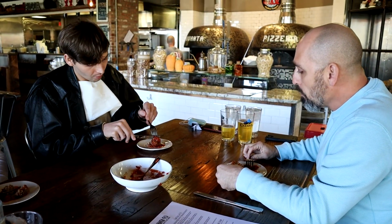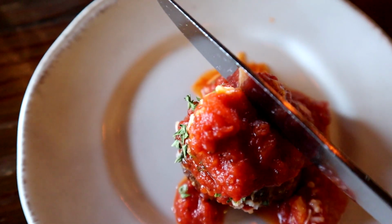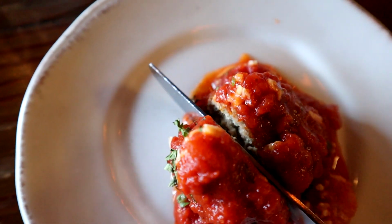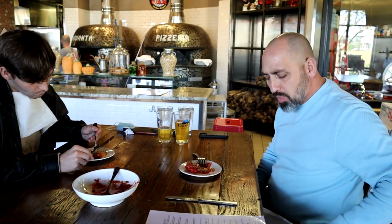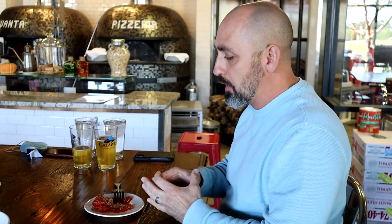That's phenomenal. Savory. Sauce is perfectly sweet. Sauce is really good, very fresh tasting. Meatball's not really super dense and heavy. It's still kind of light and airy on the inside of it, and just has a really good fresh flavor.